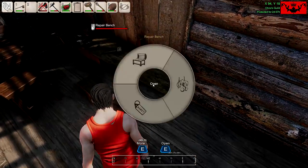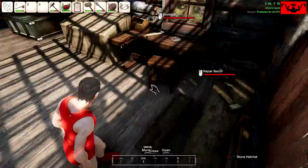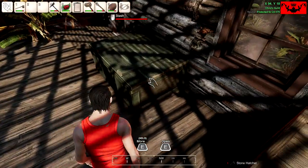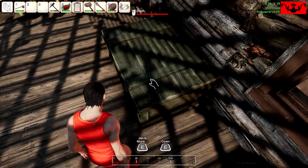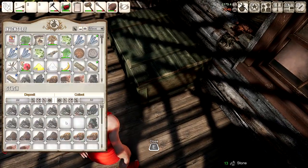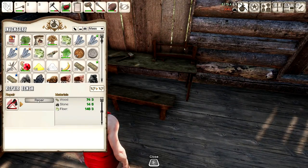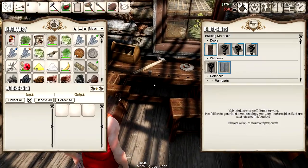Not bad. Okay, and what I could do is fix my axe, which is going to need one more stone. Really? Just one little piece of stone? Come on. Getting a bit of lag. Oh, boy. Okay, we can repair you, and then, let's see.